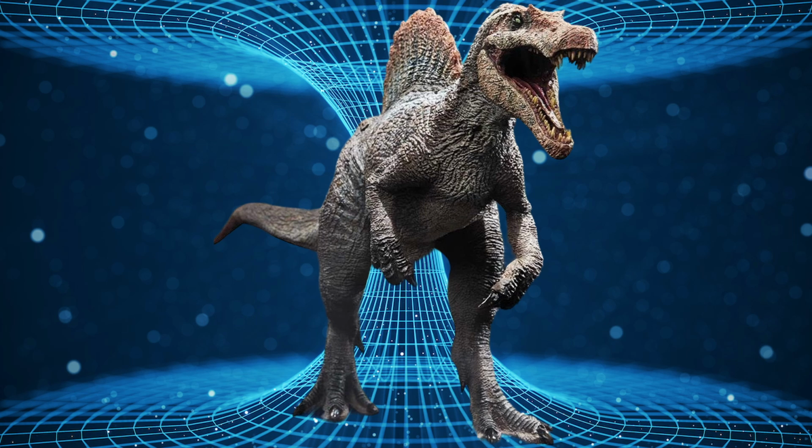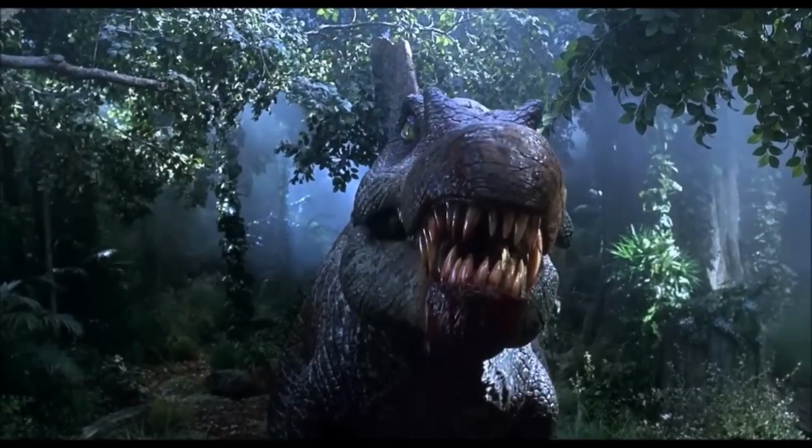And now we have the Spino, who just gets 6 points straight away. If you're strong enough to destroy a plane, I'm pretty sure you're strong enough to destroy a train.